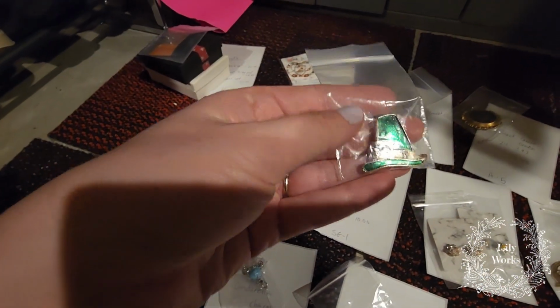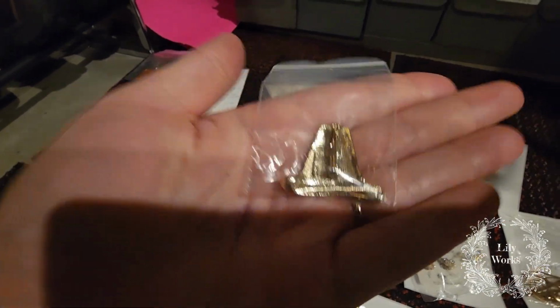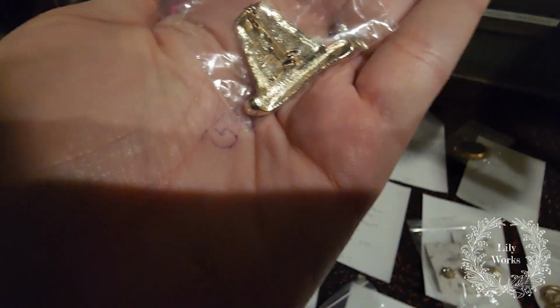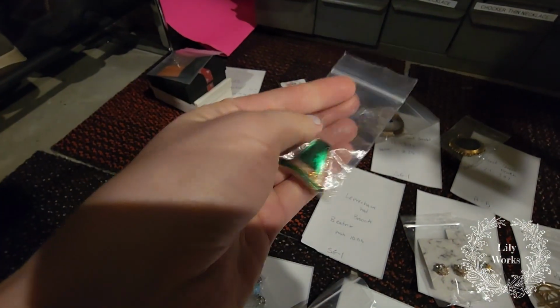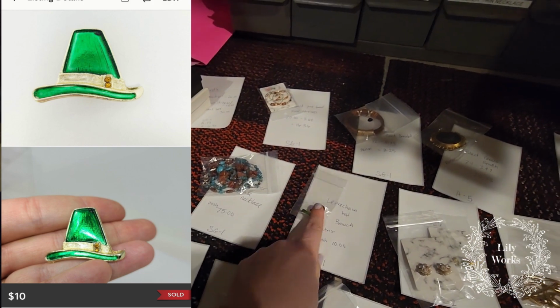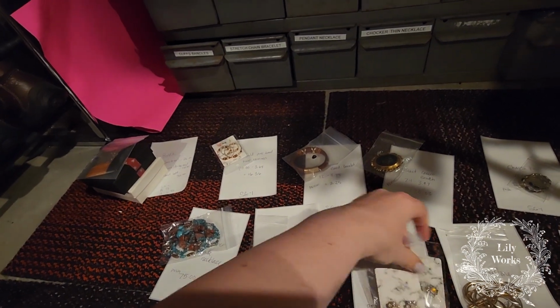Okay, this one also came in a Shop Goodwill lot. It has been in my store for a really long time. It is marked on the back. Let's see. It's marked Beatrix. This is just a green enameled leprechaun hat. Sold on Poshmark for $10, and like I said, I got it in a Shop Goodwill lot.